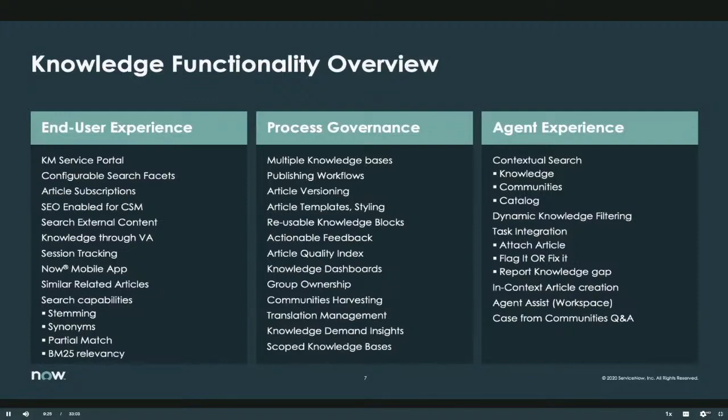Translation management, yet another capability where combined with versioning and automated translations, dynamic translations that we have added recently, you'll hear about this a little bit from Catherine. It makes it really powerful and easy for you to manage global environments, global deployments where you have articles in multiple languages. Another key feature around governance is knowledge demand insights. How can we really find out what knowledge do we want to create? It almost feels like magic, but we'll show you some of that work that we have done.